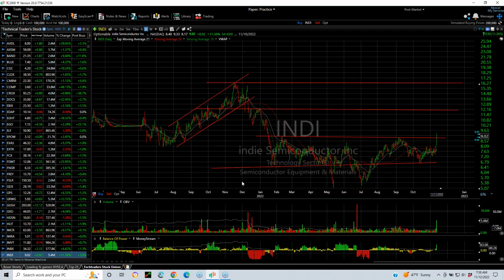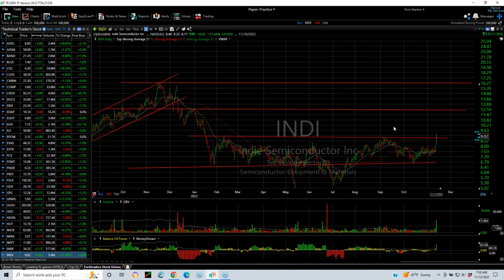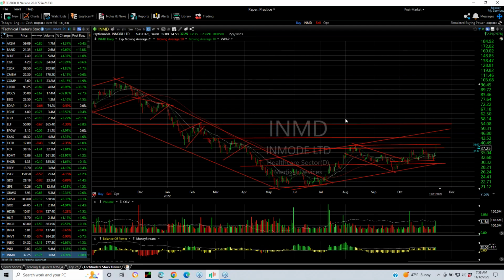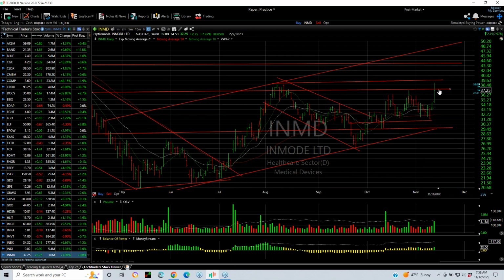INDI, something I added this week when I saw the inverse head and shoulders type pattern and the neckline being broken on Friday with a pop on 5.4 million, which is strong volume for that stock. The next targets are going to be 11 and the 11, 12 zone, and then maybe we see more. INMD, a tech trader swing as well, popped on Friday. It closed up 8% or 2.75 and does have some resistance and a mini triple top there. If we get through that, we're looking at 44.